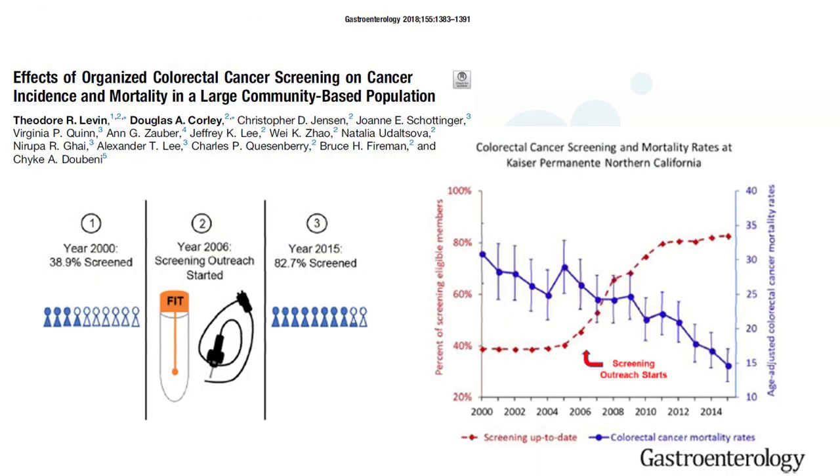Well, this is data from Kaiser Permanente. This is a big health system. It started in California, and they organized a screening program, which, if you look at number 2 there, put together colonoscopy, and that's that little black diagram there for a colonoscope, and laboratory testing, FIT testing. We'll talk about that in a second. They put that together in year 2006, and then they had a very aggressive screening program. They engaged patients in the screening.